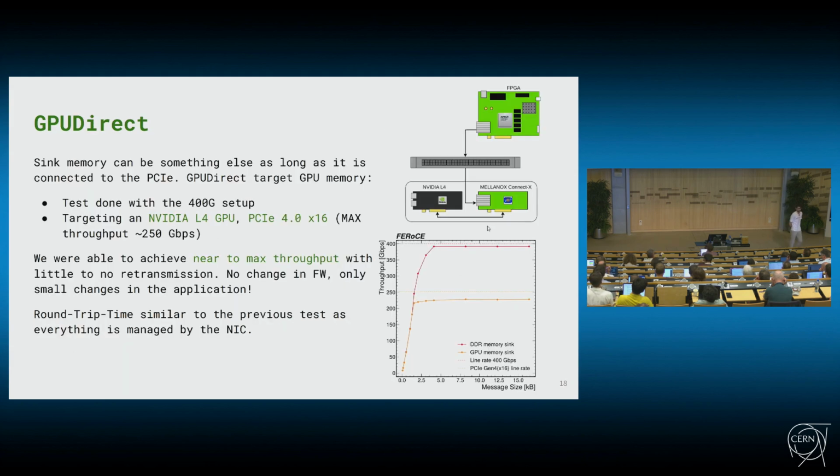We also did a little bit of test basically with GPUs. We have a GPU Direct. In fact, you don't have to modify the firmware. You just need to modify a little bit the application.